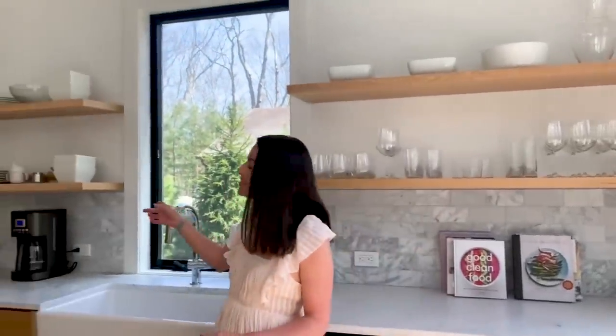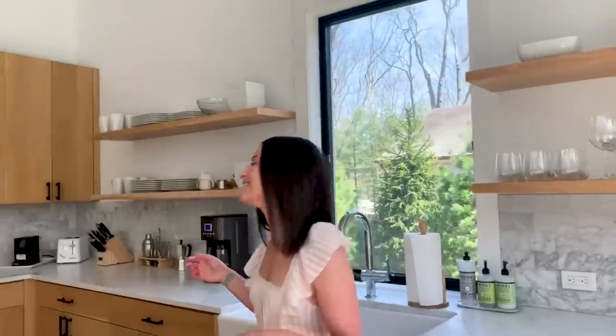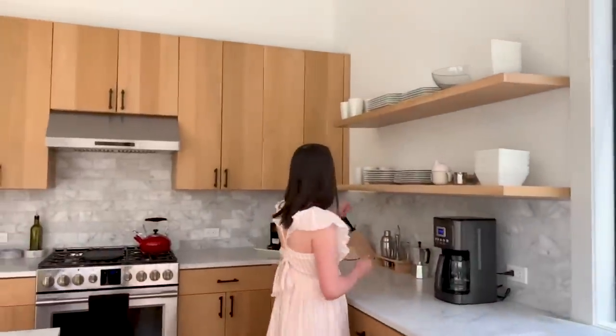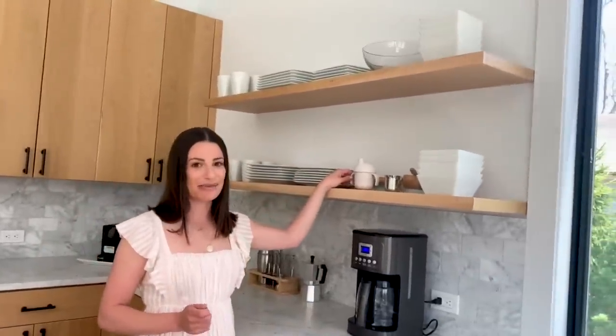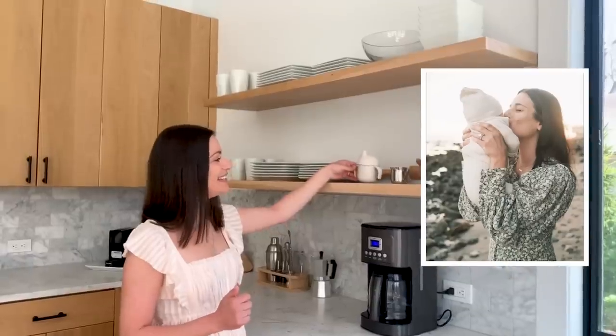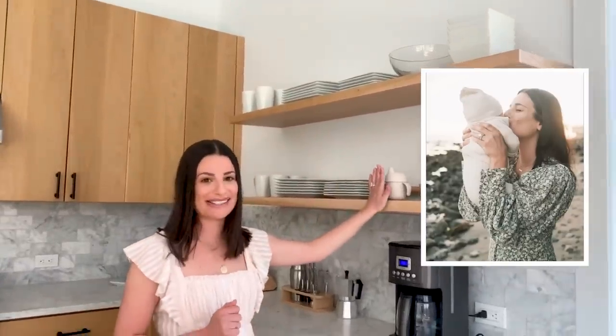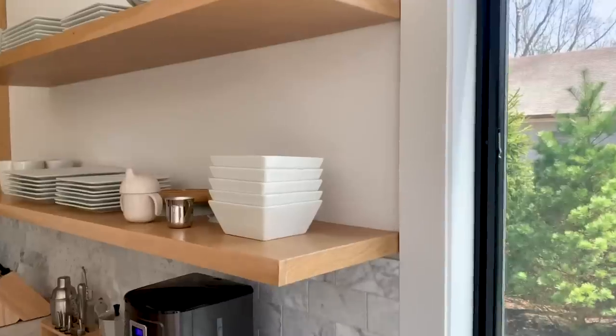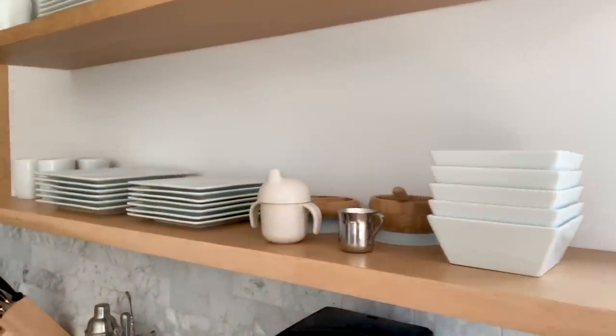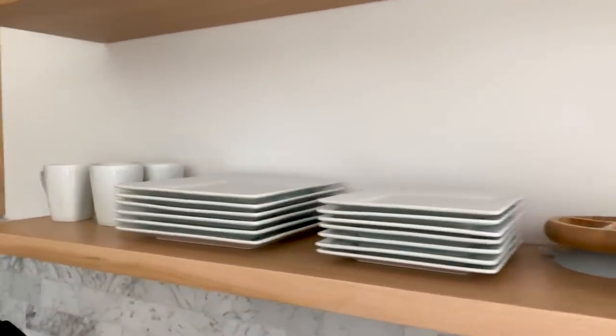And then the rest of our shelves over here, come on. We also have our plates and cups and then this little section for our baby. So there's a little bit of a pause in the midst of all of the organization here for our baby's cups and bowls and things like that. But again, I think it's a great way to use a space.